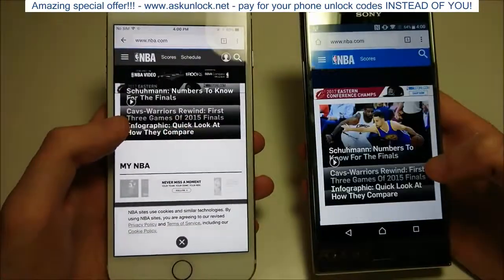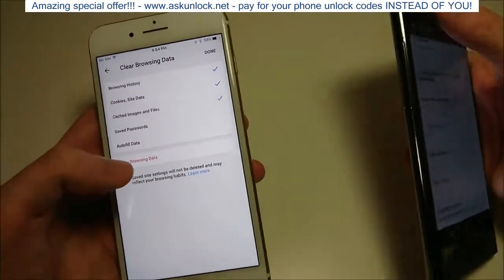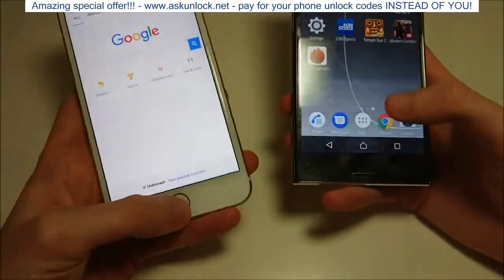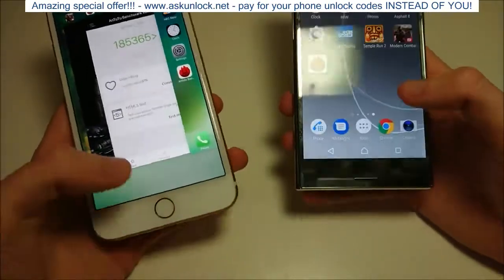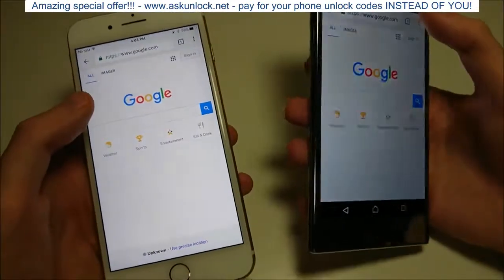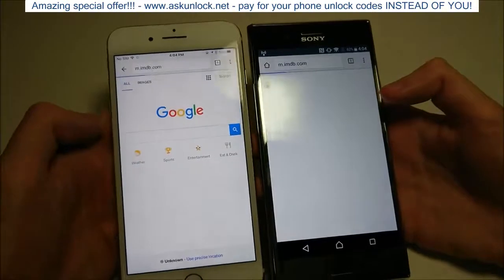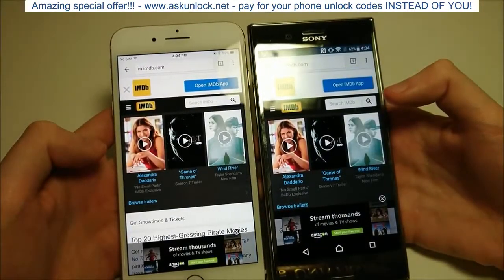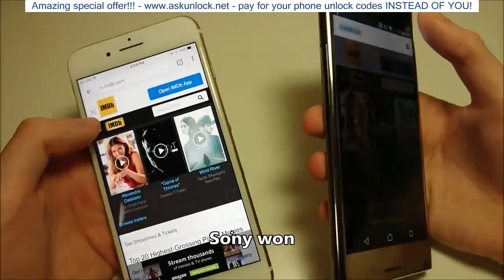Alright, so Chrome next. Alright guys, let's go and clear out the web history on both phones. And let's just go back into the app, close it out. Alright, let's go to imdb.com first. IMDb. Alright, so that was pretty close. I think it may have been Sony, but write a comment down below.